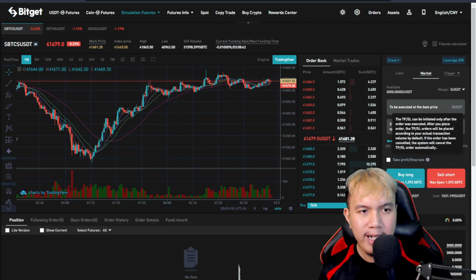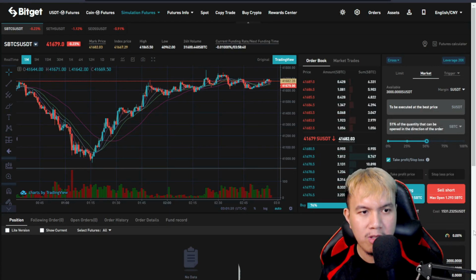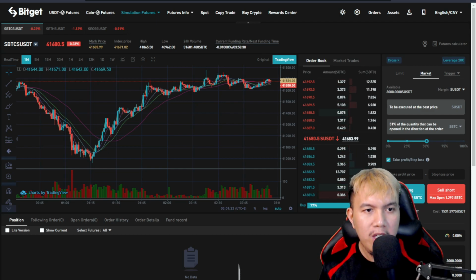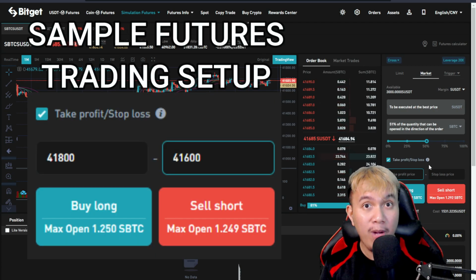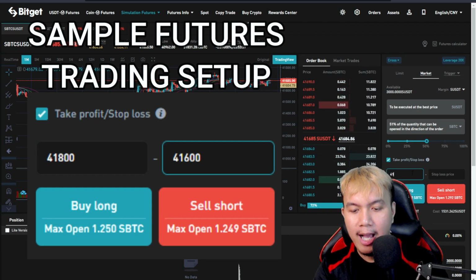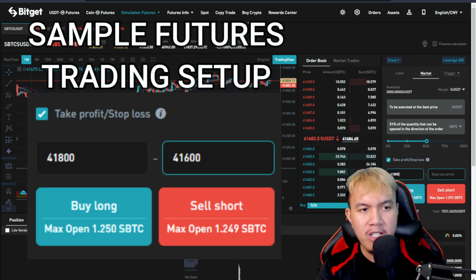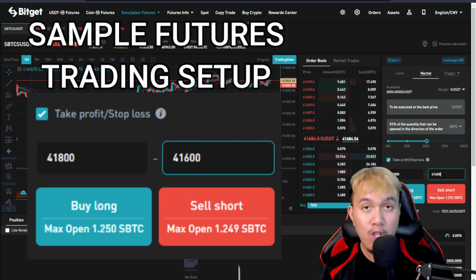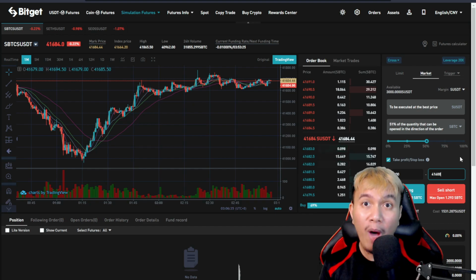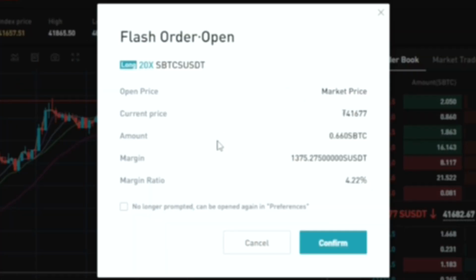So we have the option right here, take profit or stop loss. You see right here, guys, we have the option to set the take profit price and the stop loss price. Maybe my take profit price would be 41,800 and my stop loss price would be 41,600. So my plan is to buy long. So I click buy long, guys, and it will pop up like this.